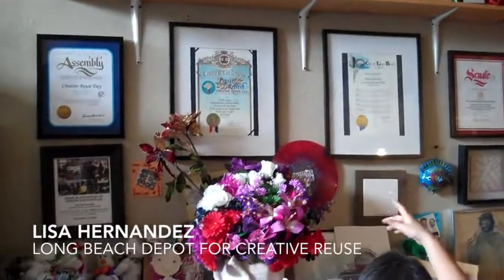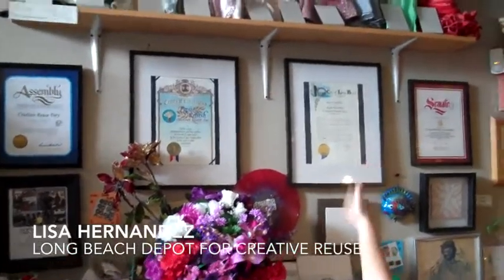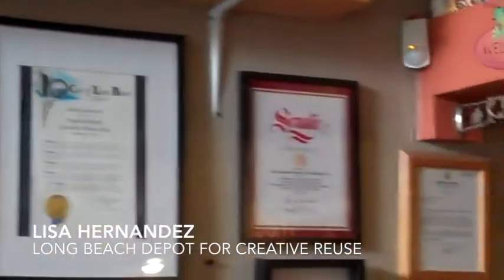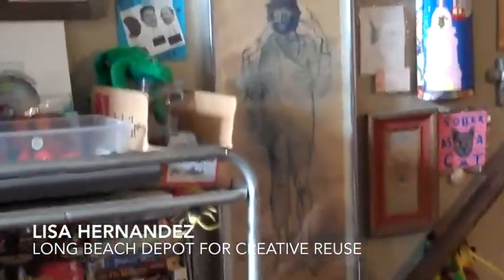Here's some of the awards that we got for that Pepsi Refresh Creative Reuse Day. The mayor proclaimed the day, the county supervisor, we had the assembly and the senate, even Dianne Feinstein recognized us as well. So that's some of the stuff that we have on the wall. This is sort of like the wall of fame, I guess. But we also get things from artists that want to contribute and leave a little bit of themselves here. For instance, one of the artists said, you need a Picasso. So he donated this picture, and it's called El Loco, and it's Picasso.